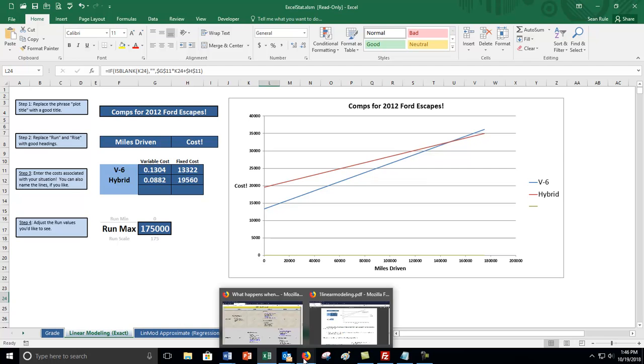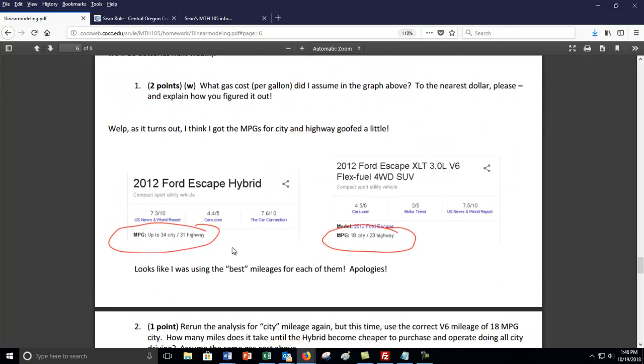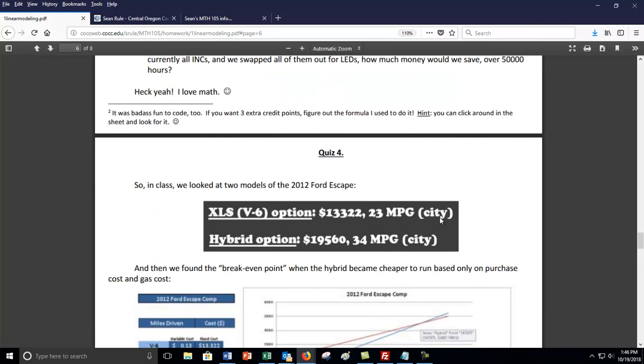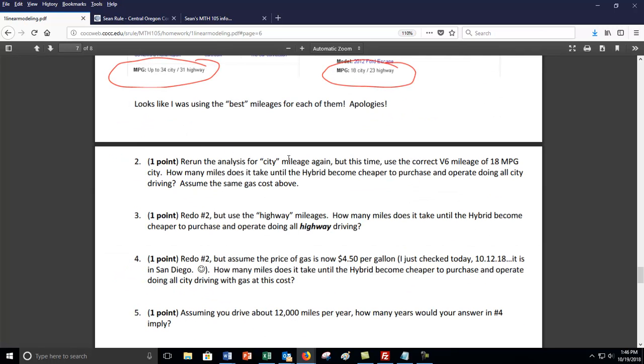Now, what I wanted you to do in the remainder of the quiz was to mess with the correct mileages, because what I did was, for whatever reason, and I still have no recollection as to why I did this, I said that 23 miles per gallon was the city mileage for the V6. That's actually wrong. It's 18 city, 23 highway. I had it right for the hybrid, 34 city. So we're going to mess with that. So I said rerun, but use the correct V6 mileage of 18.